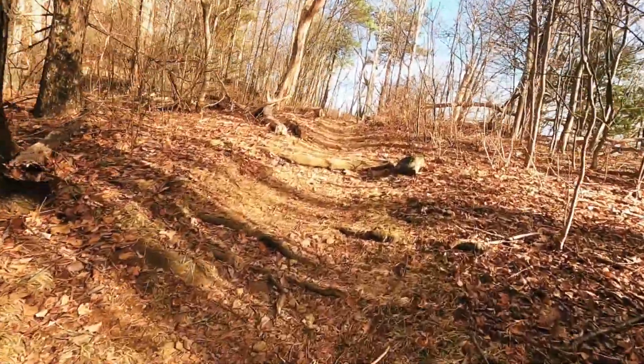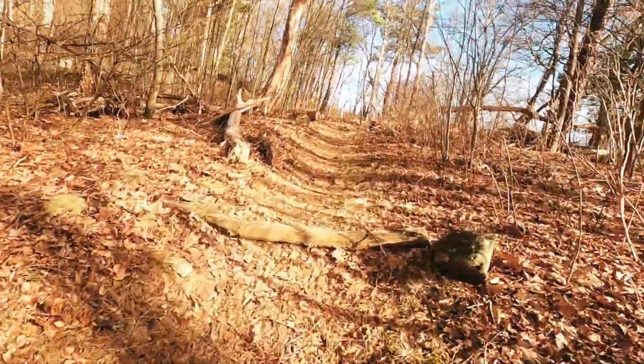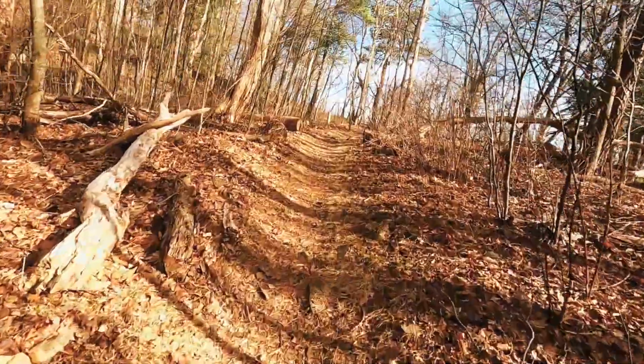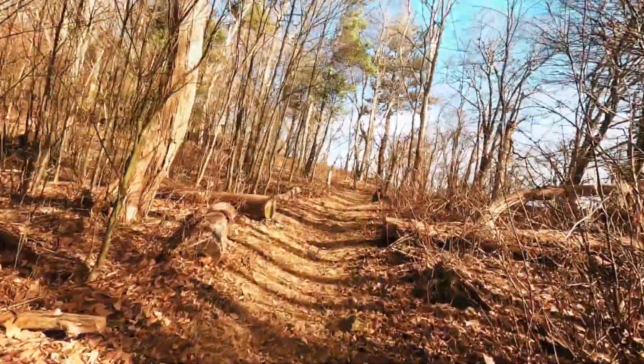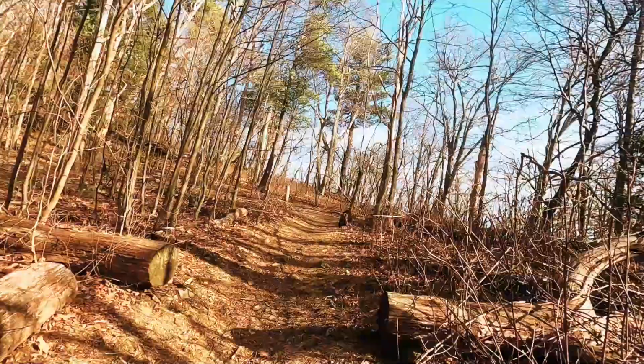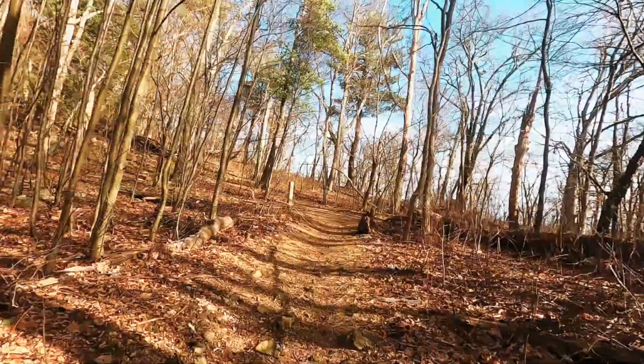It's an alright hike. Nothing really except for the cabin. Once you get past the cabin, it's just woods. It was relaxing, but not a whole lot of sights.